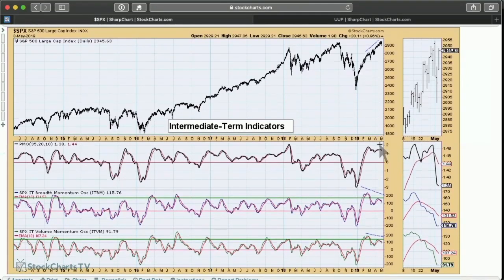Intermediate term, I'm not liking at all. We've had this negative divergence in play for some time. We are seeing the indicators moving up today. Looks like sideways for the ITVM, which is encouraging. But as you can see, we get a lot of twitch out of these indicators. So I'm not going to get excited about these indicators rising until they start getting a lot closer to the signal line.